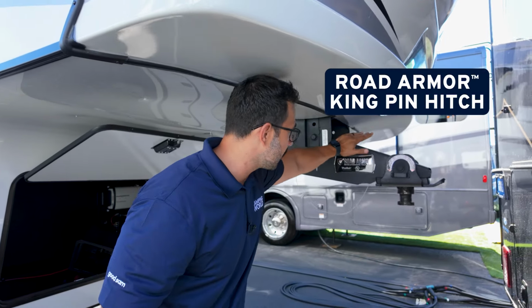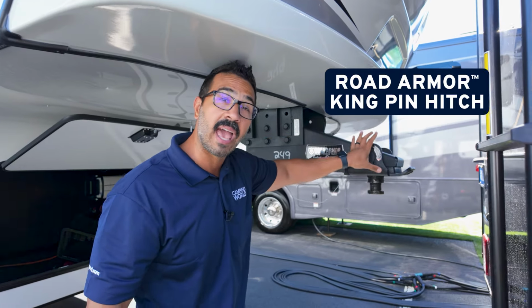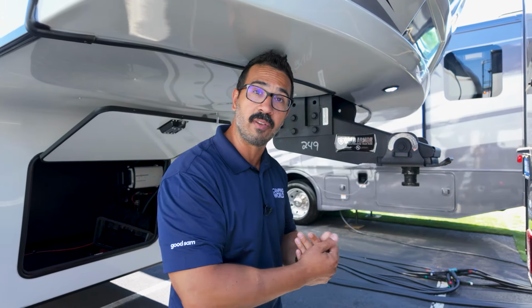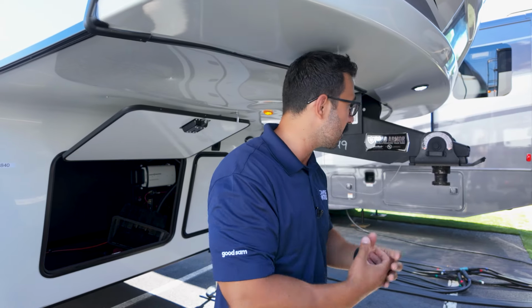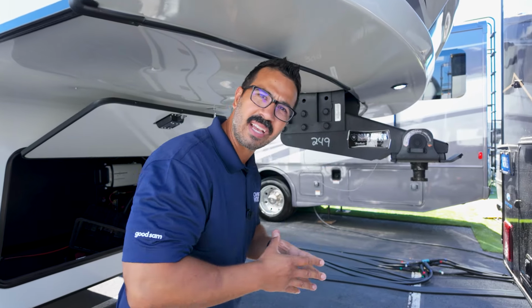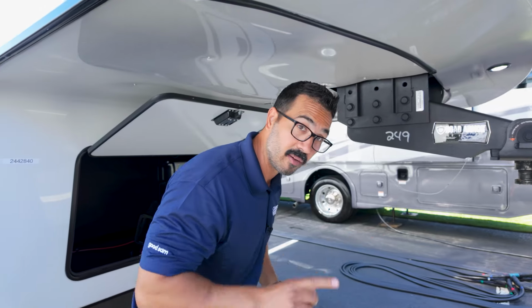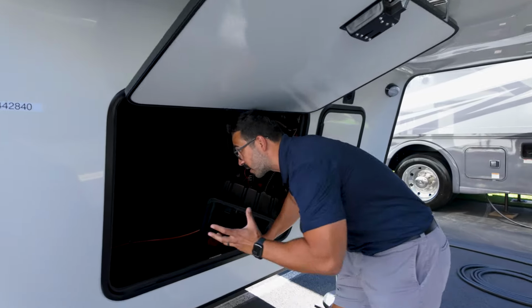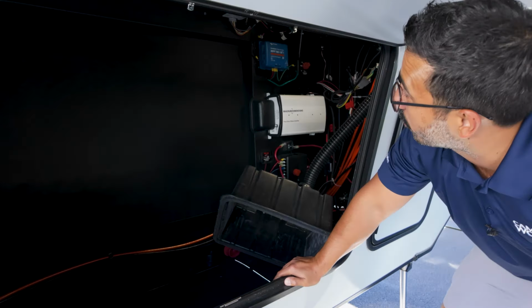The kingpin itself is the Road Armor kingpin, which has a pivoting head on here, and that just makes it tow a little bit smoother when you're starting and stopping your RV. You don't get as much of that jerking feeling, and so that is definitely a big improvement to have, again, to help improve that towability. We have some other stuff on that as well. When we get to the tires, I'll show you, but just know that all that in conjunction works absolutely wonderfully.